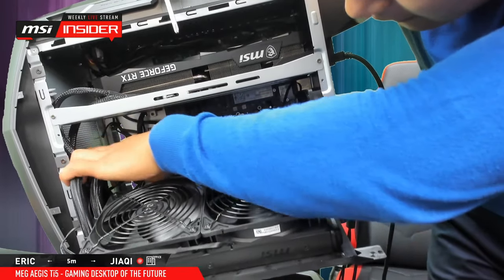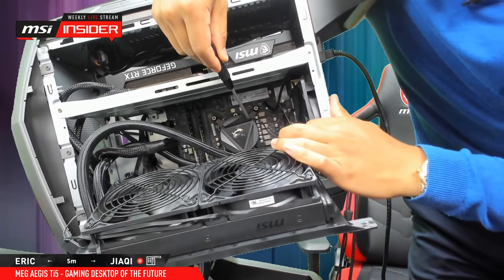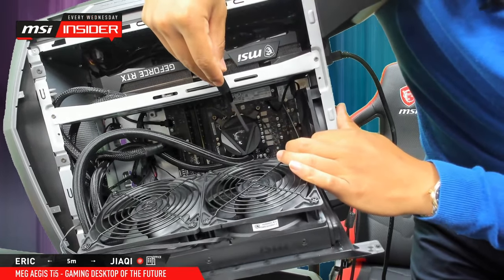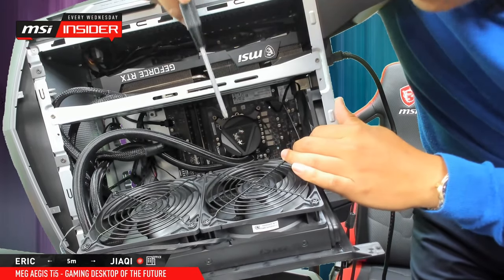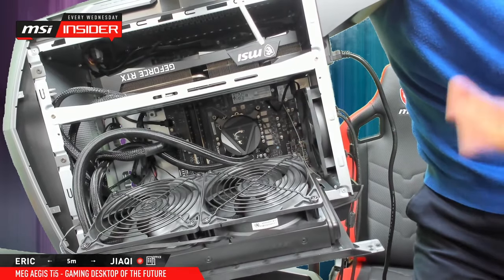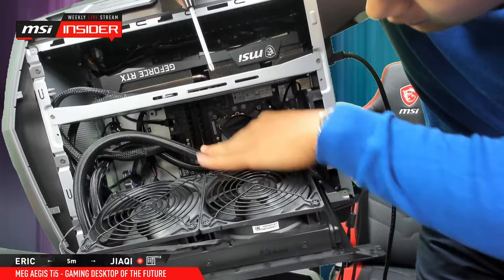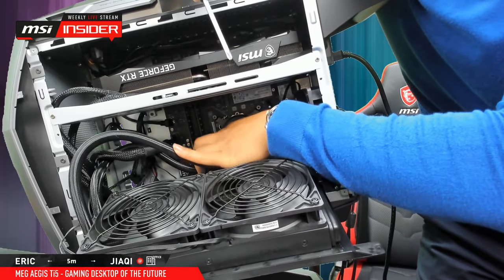So this is the radiator. And here we have our own MSI all-in-one water cooling radiator, the water cooling head. This is actually the same one which you also saw in our Infinite X live stream. So here, if you want to upgrade, you can have access towards RAM.